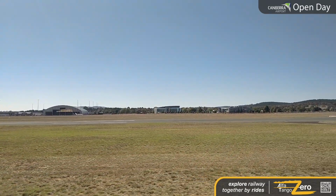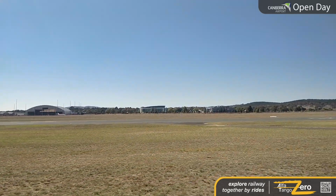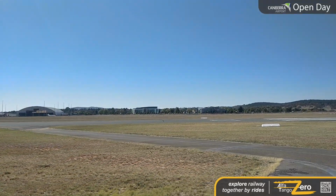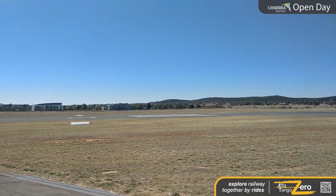You might have also noticed when we were going across the runway, I always thought that they would be really smooth. Runways actually have grooves in them, and that's so that the water doesn't pool and you don't have planes aquaplaning. So good. Now we're coming up to the airport fire station.